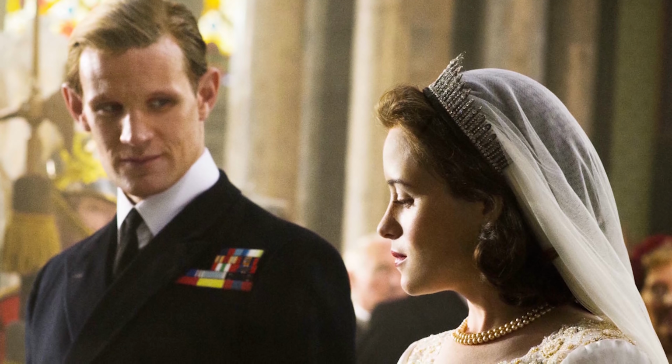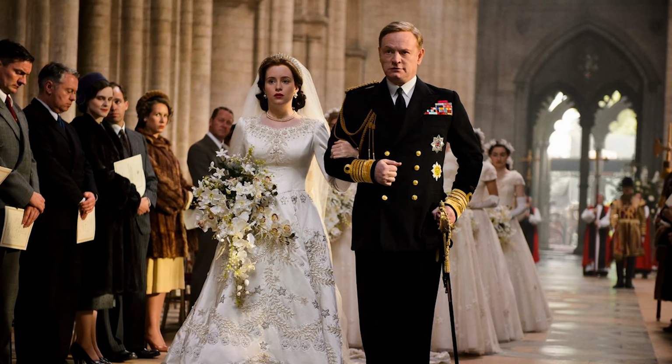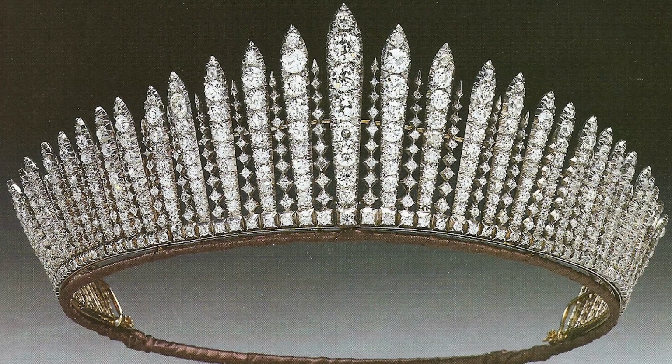In the very first episode, we got treated to some fabulous royal replicas. During the wedding of now Queen Elizabeth and her husband Prince Philip, the bride is wearing her diamond fringe tiara. It features almost 1,000 diamonds, but it almost didn't even make it to the wedding.